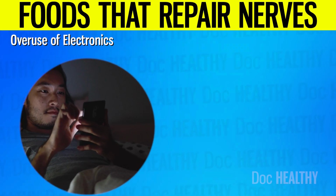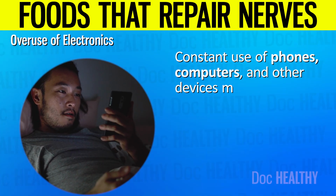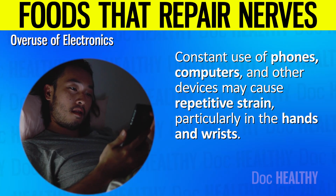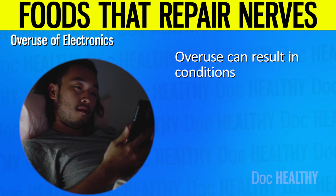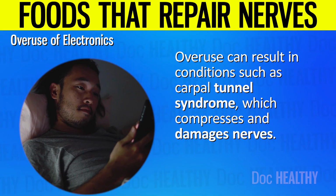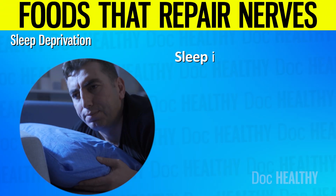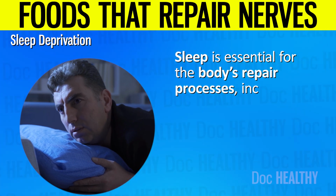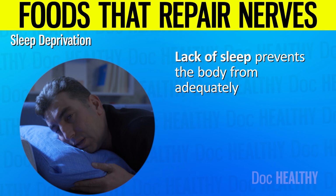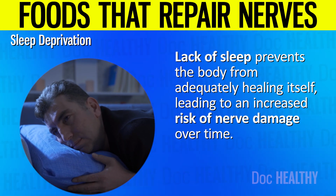9. Overuse of electronics. Constant use of phones, computers, and other devices may cause repetitive strain, particularly in the hands and wrists. Overuse can result in conditions such as carpal tunnel syndrome, which compresses and damages nerves. 10. Sleep deprivation. Sleep is essential for the body's repair processes, including nerve repair. Lack of sleep prevents the body from adequately healing itself, leading to an increased risk of nerve damage over time.